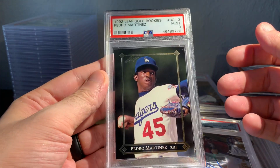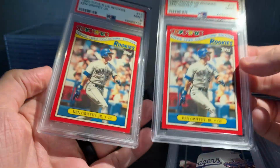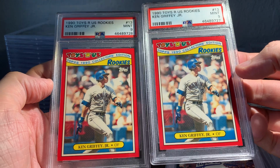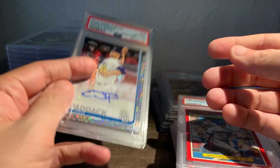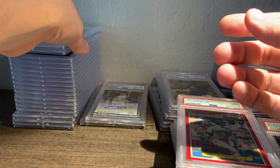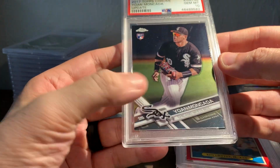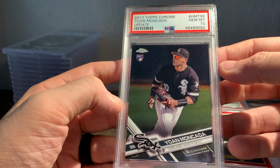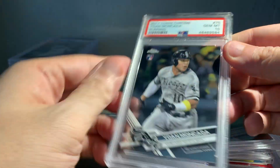That was sitting in a box for a while. Both these got a 9. It's an interesting set. The sepia, nice 10 on that. Paddock X-Fractor got a 10. I didn't total up the percentages. One, because I didn't really have time. Two, I didn't really care. But I did fairly well on the cards that I was hoping to get a 10 on. This one got a 9. I think I got a fairly good percentage.